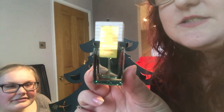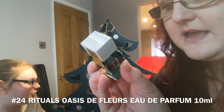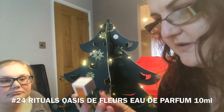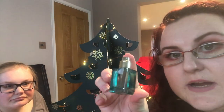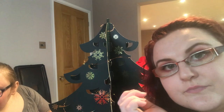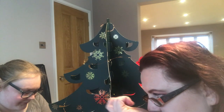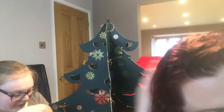Okay, that's what we got in there. This is just Rituals Urdu perfume. I don't know what the scent would be. It's a 10ml bottle. You take the wooden little cap off, then you've got a little spray there. Have you done it? What would that be? Very citrusy. It is, but it's got like a musk to it as well. Oh, it's Oasis de Fleurs. Mmm, that's nice. It's nice, really nice. 10ml in there.